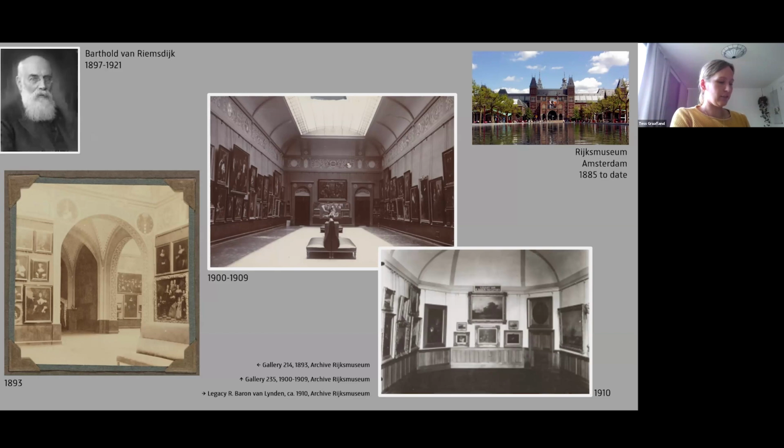frames that were taken off were sometimes used for new acquisitions or for paintings that in his eyes had ill-fitting frames. The return of gilded frames went hand in hand with the rearrangement of collections that were donated to the museum. These were brought together on display in comparable frames.